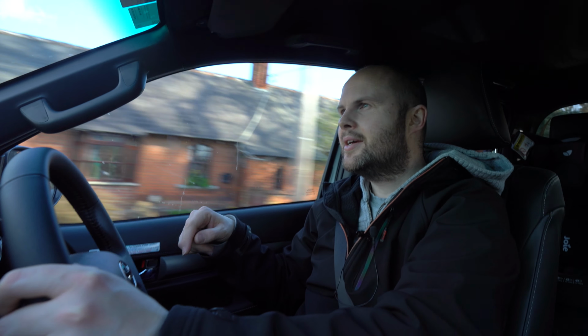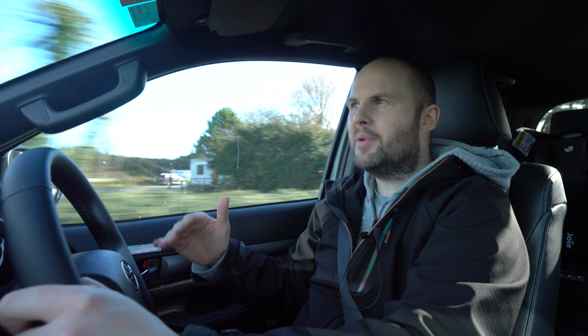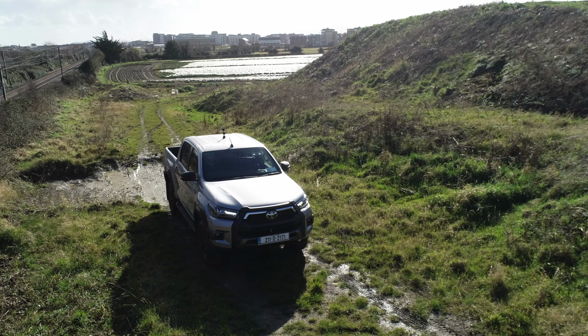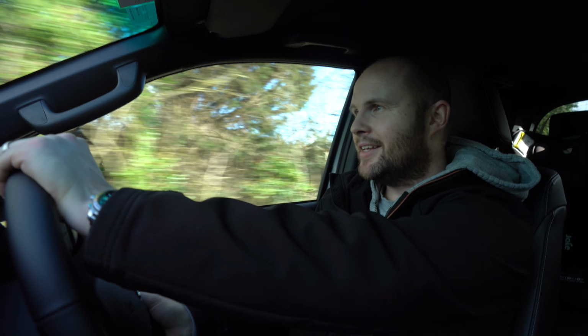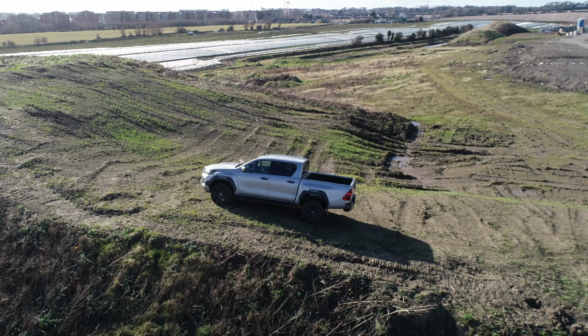I wouldn't say this is not comfortable on the road, but the suspension setup means that kind of bumpy feeling is not totally gone. The handling's all right. Like, it's a tall machine, you know, lean into corners like this. Yeah, it shoots a bit wide.